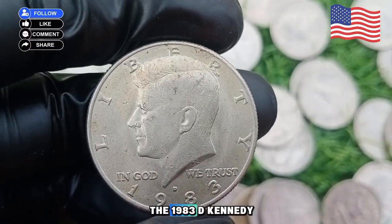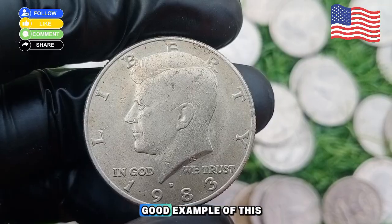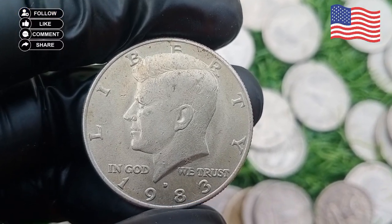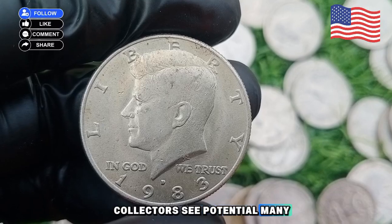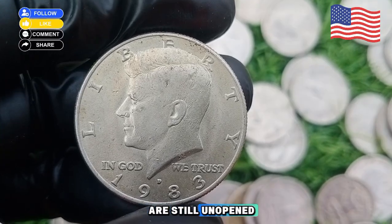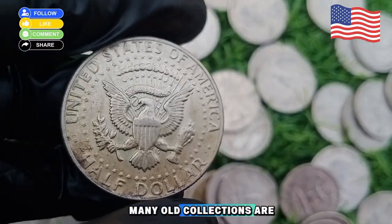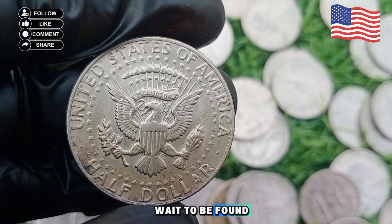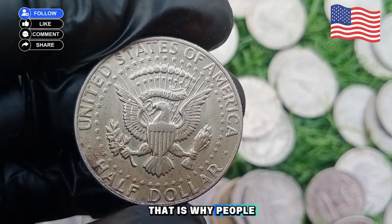The 1983 D Kennedy half-dollar is a good example of this. Most people see 50 cents. Collectors see potential. Many rolls of half-dollars are still unopened. Many old collections are still unchecked. Coins like this still wait to be found. That is why people continue searching.